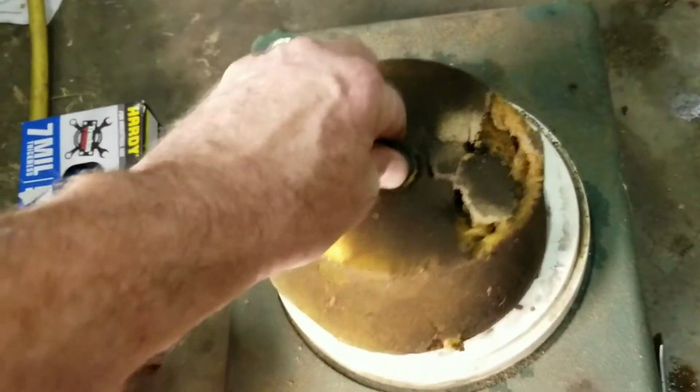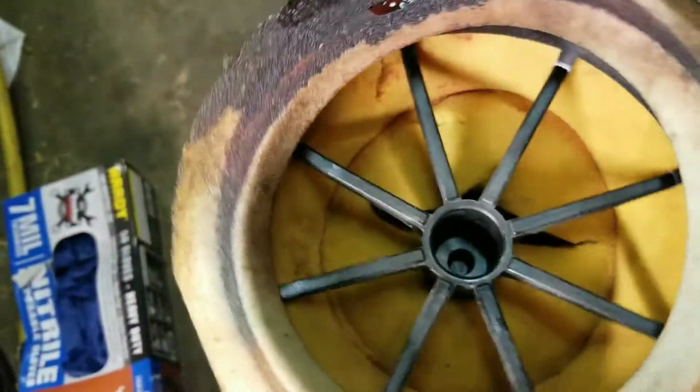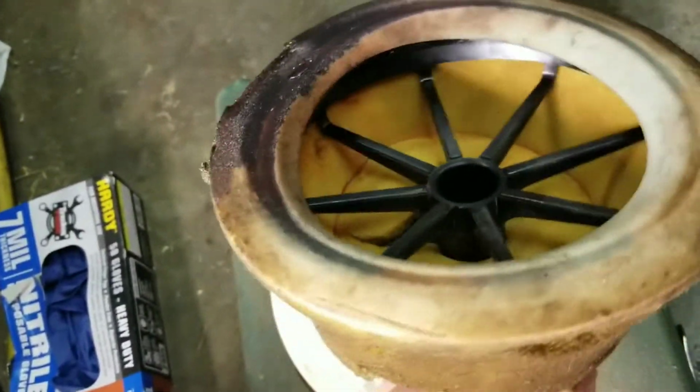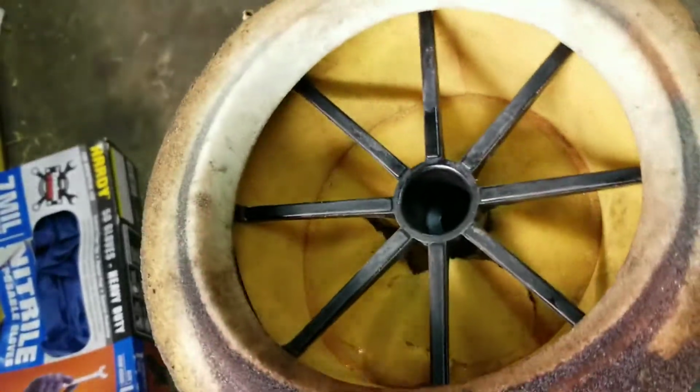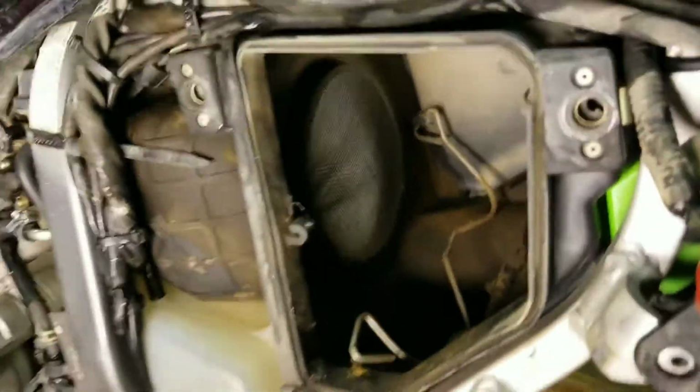Yeah, that element is pretty bad. It's not that dirty, it's just all dried up from age. So it doesn't look like anything too bad happened in here. I'll clean out this air box and get a new filter. And that should get us into business.